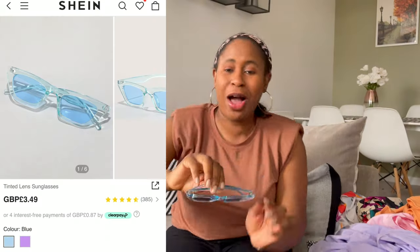I also got some accessories. I got these shades, guys. Oh, Michelle, I'm going to finish this video with these shades. I love it. I feel like this shade is completing the whole summer vibes for me. It is beautiful. I've been seeing a lot of people wear these colorful shades, and I was just like, I gotta get it. Okay, I'm going to stop.